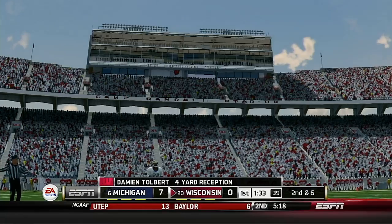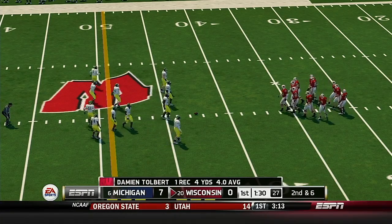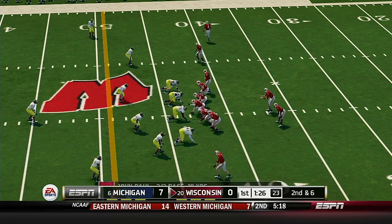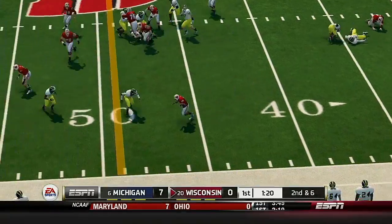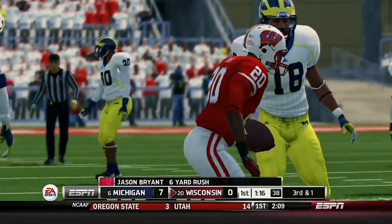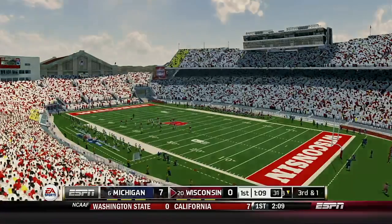Out of bounds at about the 43-yard line. Second and 6 coming up here. Ball on their own 43. And now he's got room to run. Tackled outside after a nice pickup. Gain of 5 yards. That'll make it 3rd and 1.